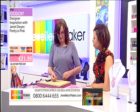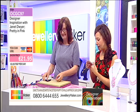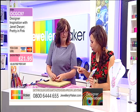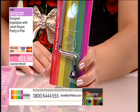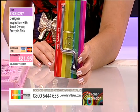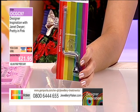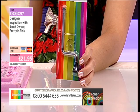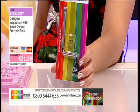Now, which wire twister tool did you use to create this one? I used the handle one. That's the one. Now, why did you decide to twist this? Why did you want to use this tool to create this look? Well, I'd got the 0.8, and on its own, that structurally wouldn't have been strong enough for the pendant. And I like the effect that the twisted wire gives. So I think the twisted element adds to the design. And it's really simple to use, isn't it?